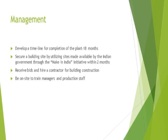The management team will also be responsible for securing bids and hiring the contractors for the plant construction. After the completion of the project, the management team will remain on site and train the production staff and managers on the company processes, specifically the just-in-time manufacturing process known as the Herman Miller Performance System.